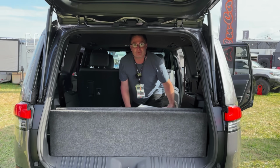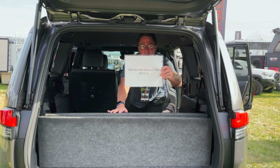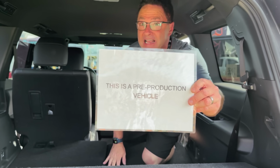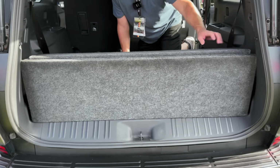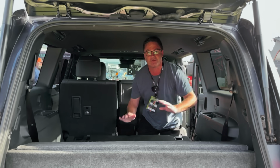Now, like in some romantic comedies, they hold up those cards saying, will you marry me? Will you go out on a date? Well, this one says this is a pre-production vehicle. That means it's not going to be exactly this way when you're done with it, including this right here. This was built for shows. This is, I believe, one in existence right now that travels its way around so everybody can see it.